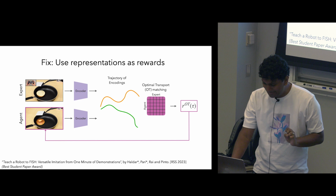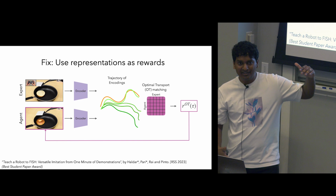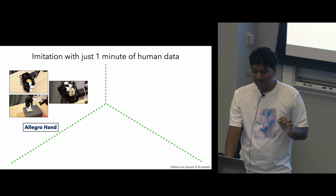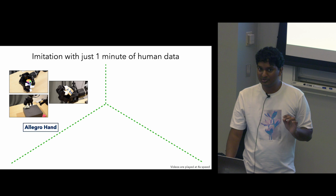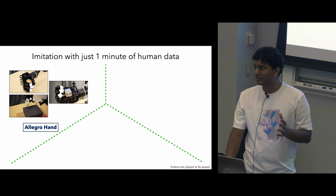Okay, so we have this algorithm. I won't go into the details of it, but it uses model-free RL on top of this to re-optimize the policy. The whole principle is that as it keeps improving, as the match increases, the trajectory should go closer and closer to what the expert showed you. Okay, in all of the examples I'm going to show you here, I gave the robot 1 minute of human data. I show it 1 minute of data, which is between 1 to 3 demonstrations. Then I move the object around and I give the robot up to 20 minutes to learn how to solve a task.